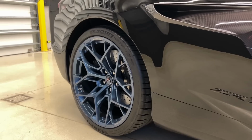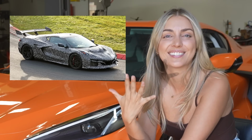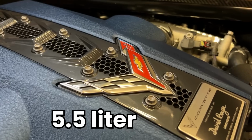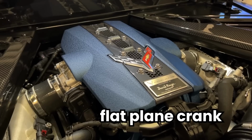It's been 5 years of rumors, hype, gossip, spy photos, more spy photos, more spy photos. So let's start off with the most important part, the engine. We have a 5.5 liter twin turbo dual overhead cam flat plane crank engine dubbed the LT7. The most powerful V8 ever produced in America from an OEM. Bald eagle sounds, James, please.